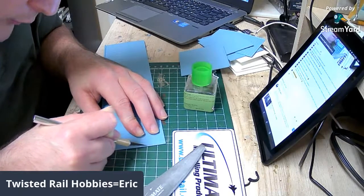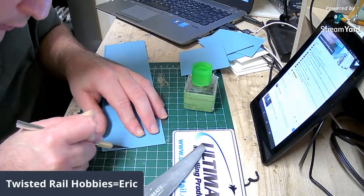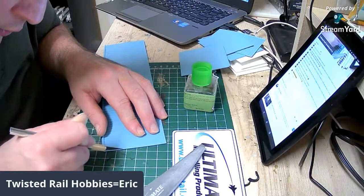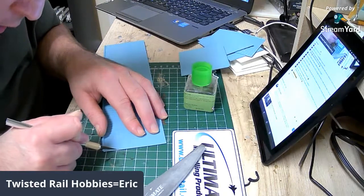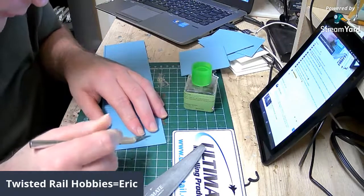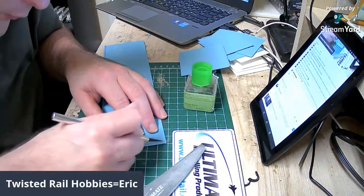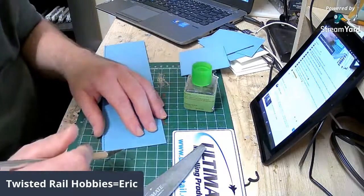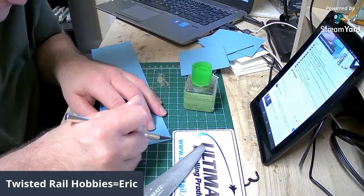Yeah, what I'm trying to do here is carefully go down this seam here because there's an angled edge to it. I needed to be flush with my next piece, so I gotta do some cutting and sanding and that sort of thing.